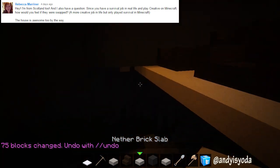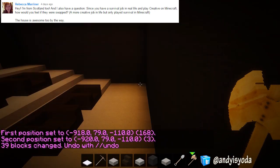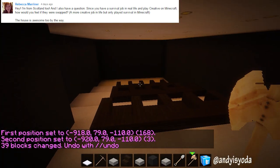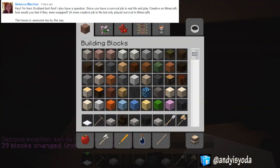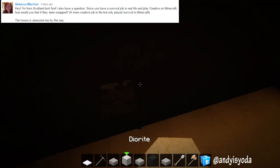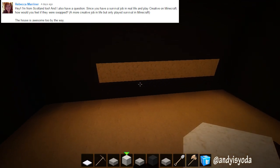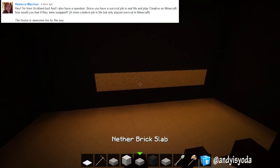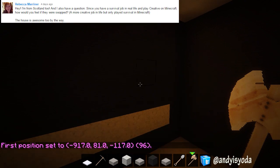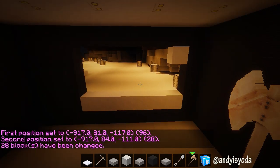Nearly finished this cinema here. Just got a bit of flooring to do. But yeah, I would get very, very bored, Rebecca, playing survival in Minecraft. I need all my resources, that's for sure. I guess hardcore survival might be quite interesting, where you really cannot make a single mistake, otherwise you're a dead Jim.